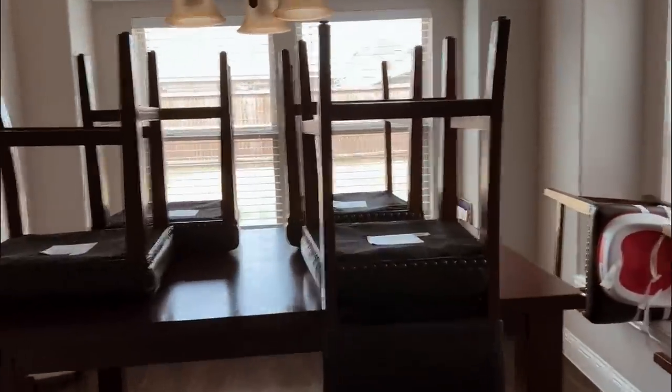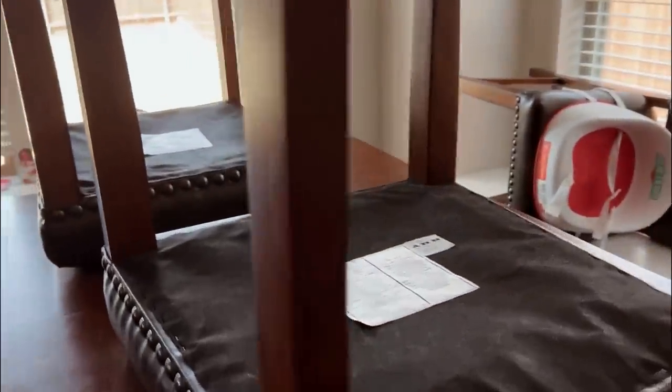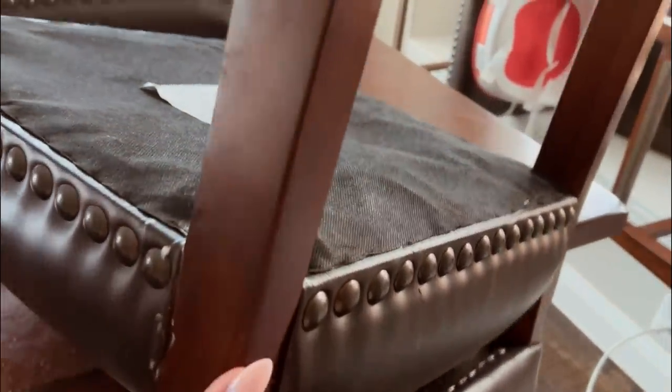And since Karen's done, I'm going to take off all the bar stools and chairs so I can clean all the surfaces. And then I'm going to put them back up because I'm going to run Karen one more time before my family gets here.